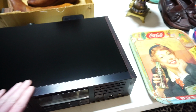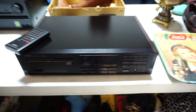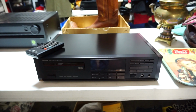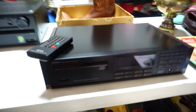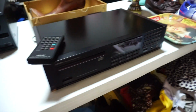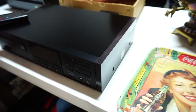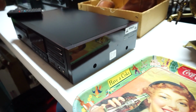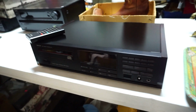The paint really does look really nice. Like I said, if you want to go check out that video, you can. This is a really good unit. It has the wood grain sides. It's not really a real wood grain, it's more of a veneer, but it has the wood sides on it. And it was a cool project to repaint it.